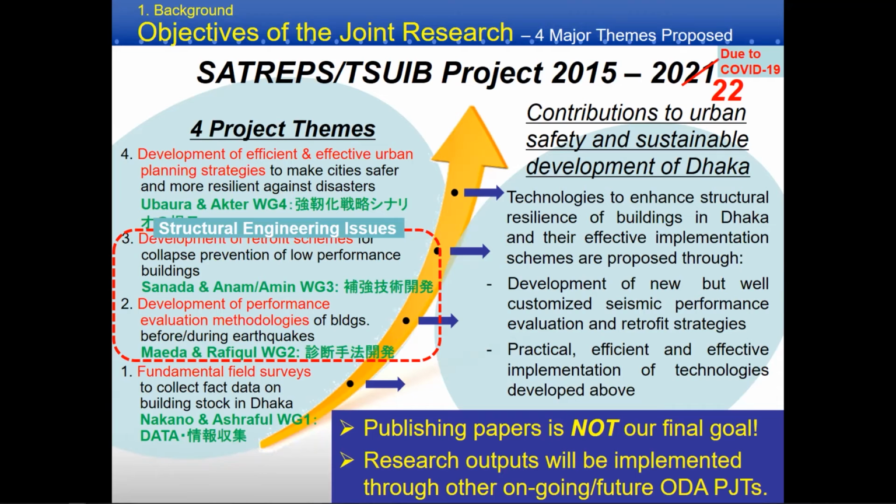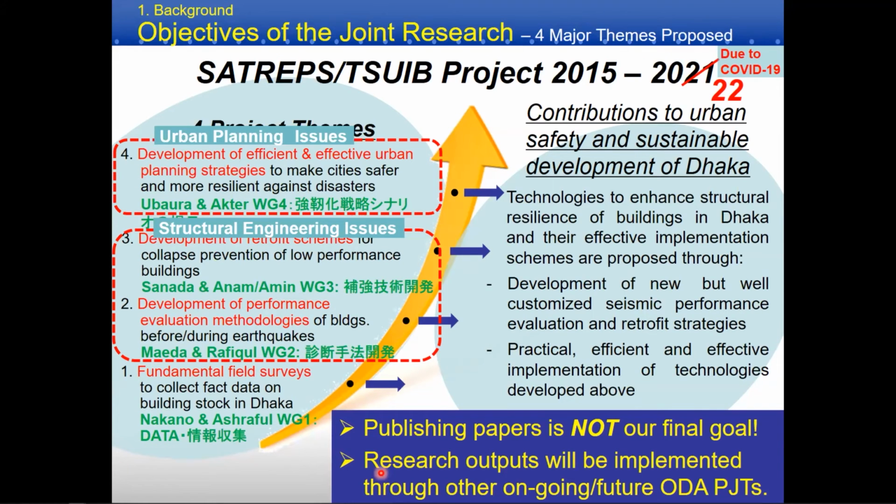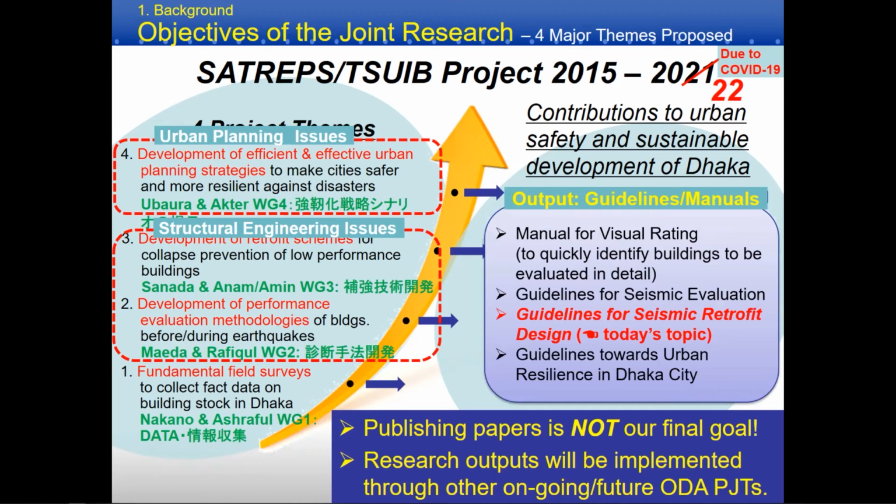This is an urban planning issue. And as you can see here, this is a research project. So publishing papers is a very important issue, but this is not our final goal. As you can see here, our research output should be implemented through our other ongoing or future projects into the real society. So this is a very key issue. We want to implement our research output into the real society.